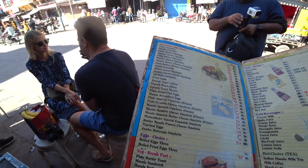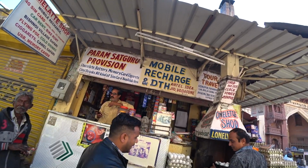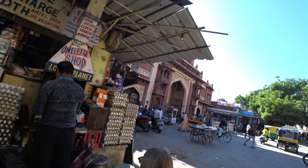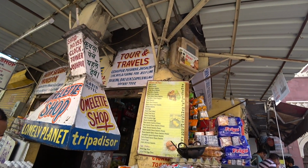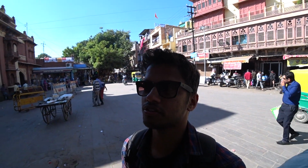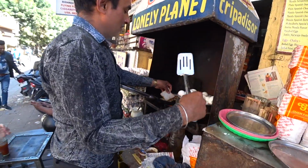Got plenty of options. So the shop is just this little part right here. The other one is a recharge shop for the phones. But the omelet shop is like this. And here's another menu for the omelet. Different kinds. I think I'm gonna try the masala cheese butter omelet. That sounds good to me for now. But this is how the best omelet in Jodhpur is made.